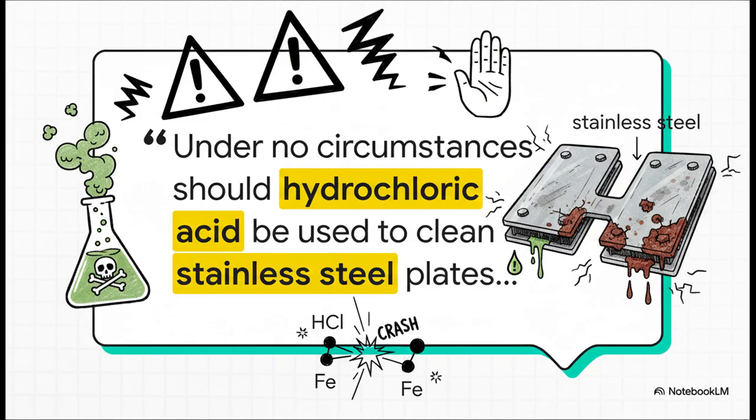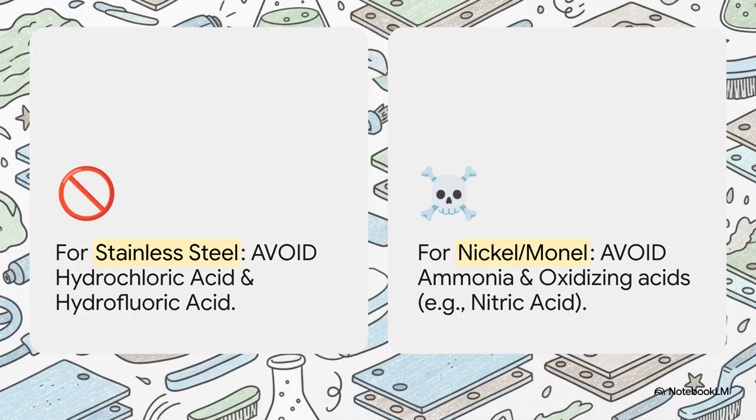Never, ever do this. And this slide breaks it down even more clearly. The material of the plate determines its chemical allergies, so to speak. For stainless steel, you have to avoid hydrochloric and hydrofluoric acids. For other materials like nickel or Monel, ammonia and oxidizing acids are the enemy. The wrong prescription will literally eat away at the plates.